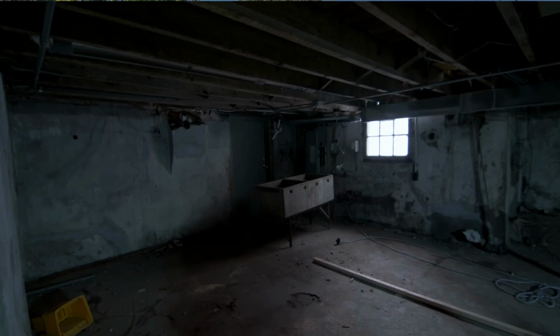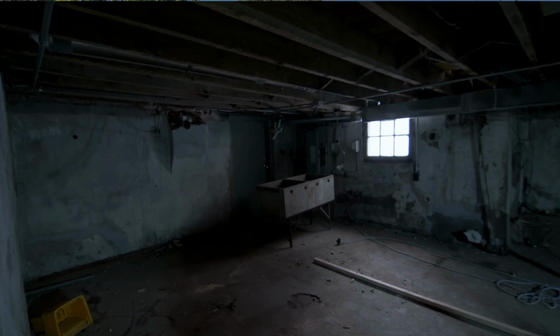So, red flag number 1, moisture and mold in the basement. Sometimes you can smell it as soon as you walk into a house. Other times you won't notice it till you're in the basement, but it's a hard one to miss. That musty, moldy smell. This can mean some different things.